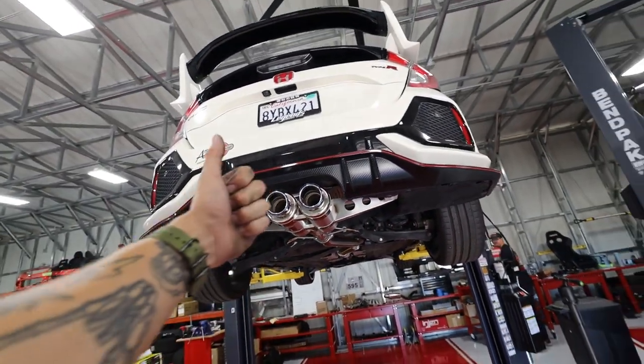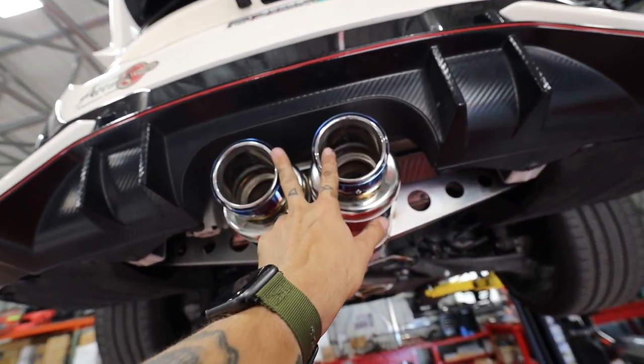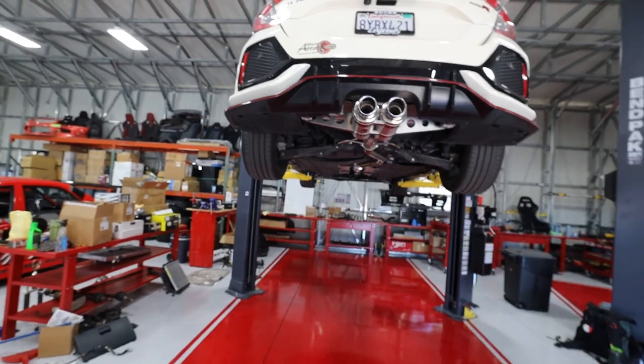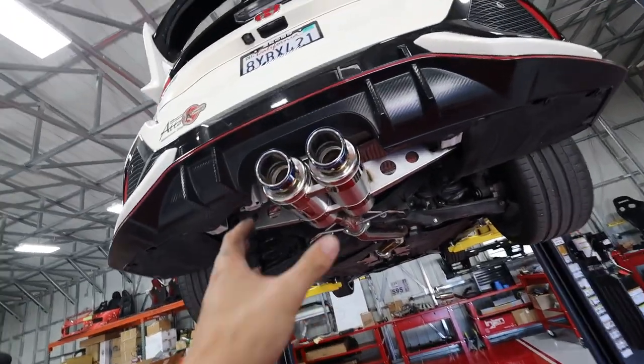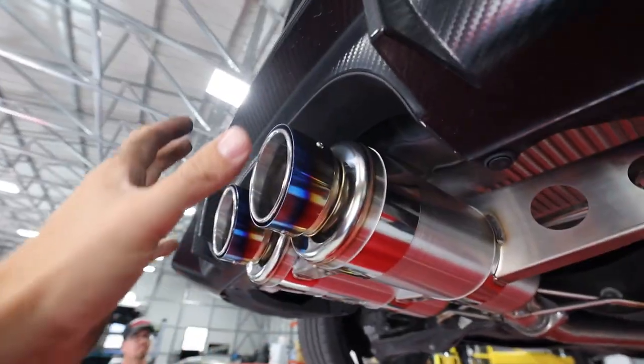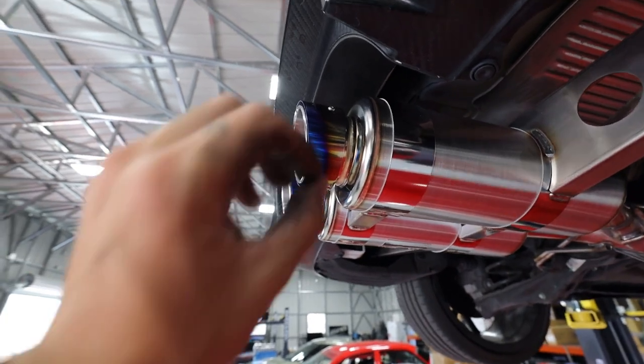HKS Spec-L installed. Now, what we have to do is lower the car down, make sure that these are all angled the exact same. This exhaust looks infinitely better than the stock. I love the Spec-L muffler type and the tips and everything looks very, very nice. Especially with like the burnt tips.